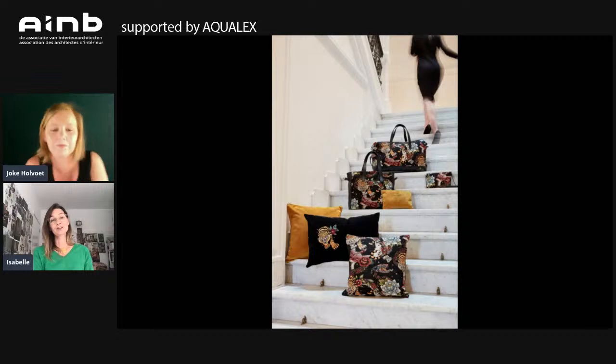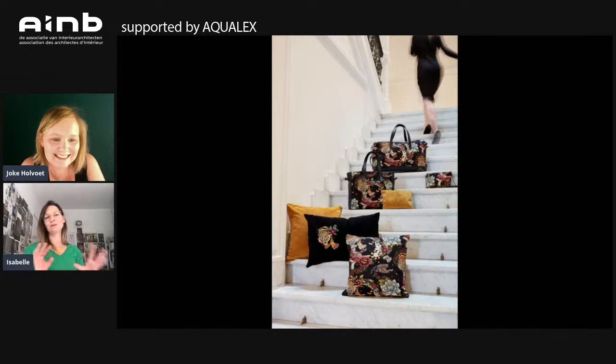This is then again the schnick-schnack. These are the bags and the pillows. What I did here, I used the tattoo because the man has a masculine tattoo and the lady has a feminine tattoo, and I put the two designs together, and then there was a mixture of the two designs.